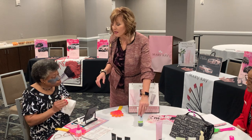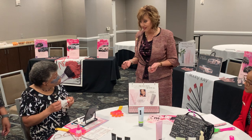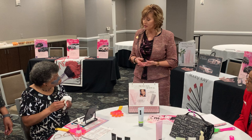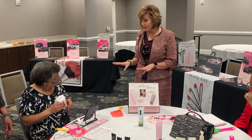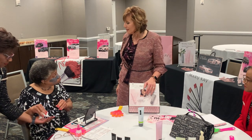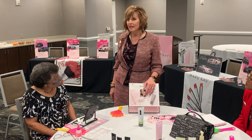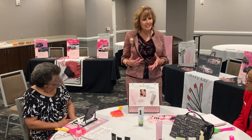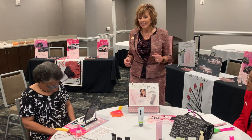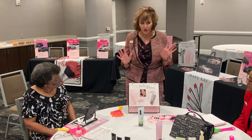So what this does is the charcoal pulls out 200% of impurities out of your face. There's clay in it that pulls out some of the excess oil, and there's also clays that brighten your skin, so your skin is just gonna look amazing. You can use this every other day if you wanted to. I love it, and every time I use it, I'm like, I love this mask. It smells good. It has peppermint extracts, kind of wakens your face, and your skin is just soft when you get done. It's great for all skin types.